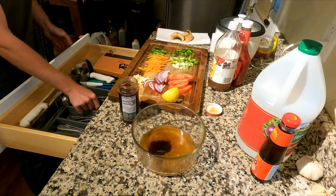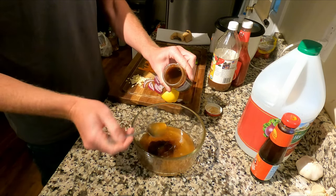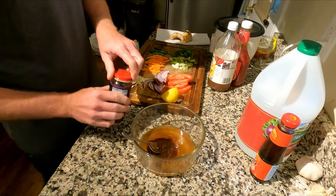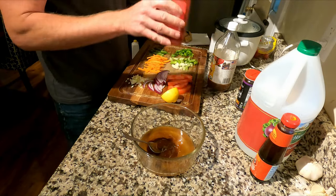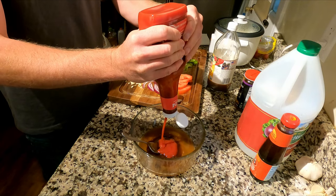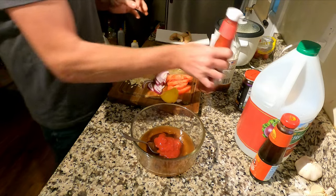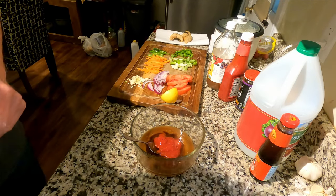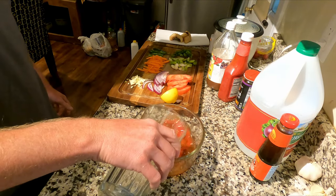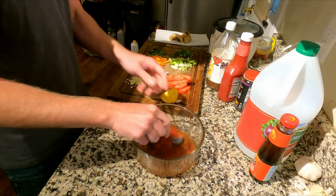Two tablespoons plum sauce. That's gonna help give it that sour flavor as well as the vinegar. Ketchup. I guess we're gonna put a generous amount of that in, probably quarter cup. About a cup of water. And we're just gonna stir that up real good.